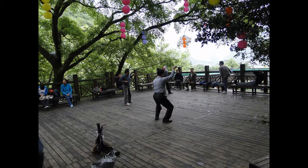The next morning, we had to meet the group at 5:45. We're lucky that we had a wake-up call at 5:30 because that woke us up. Our stop that morning was at the Reed Flute Cave. On our way to the cave, there was a group doing Tai Chi.